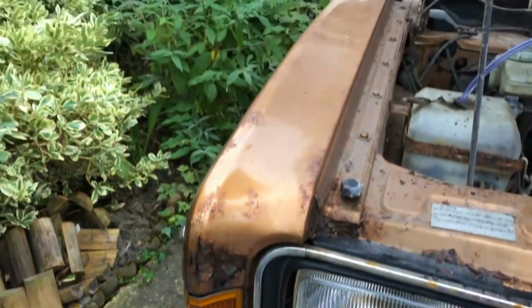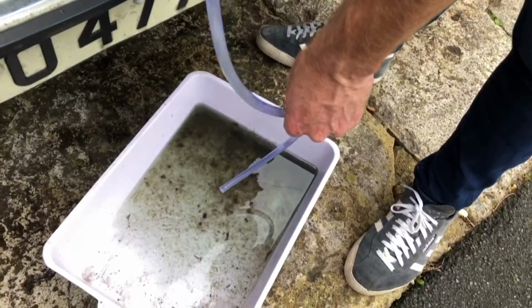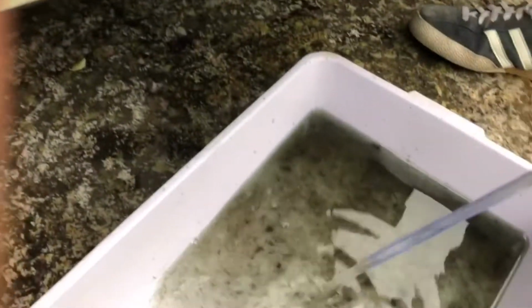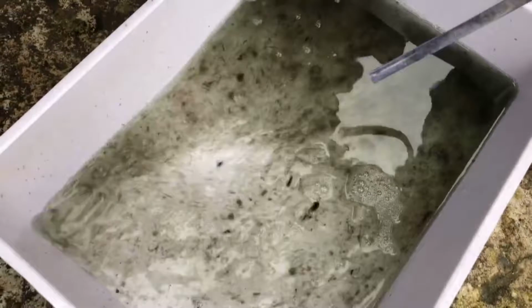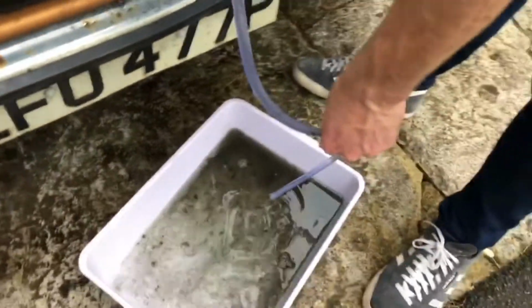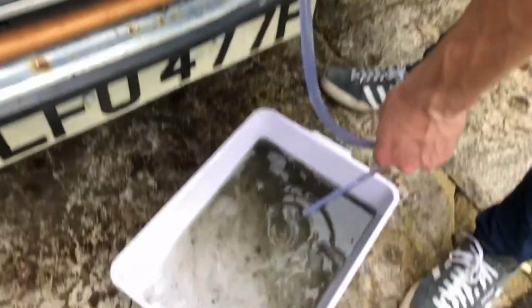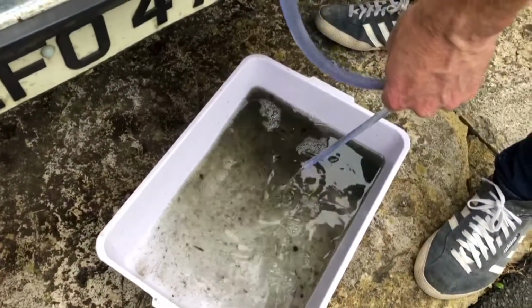Let's have a look. Come on. Here we go. Yucky old screen wash. 20 years old. But they want to put that on the screen. What's it going to make the screen work? It's going to make the screen dirty. Dirtier than what it was. Yeah.